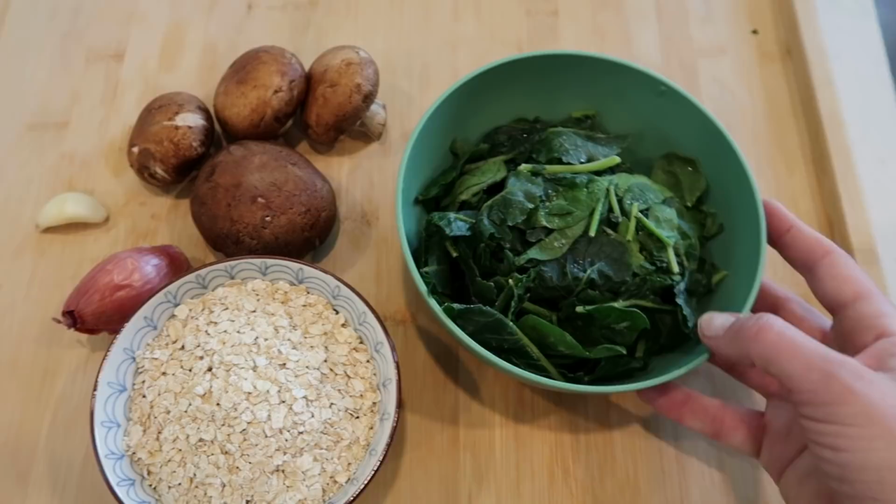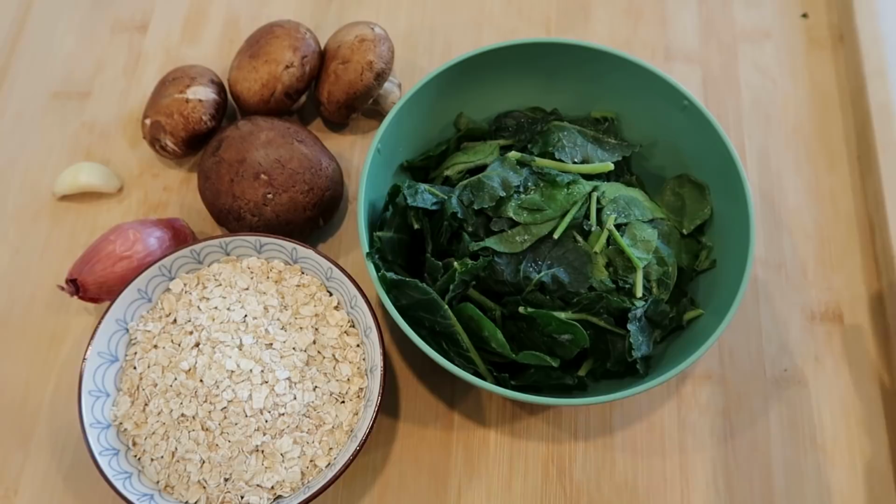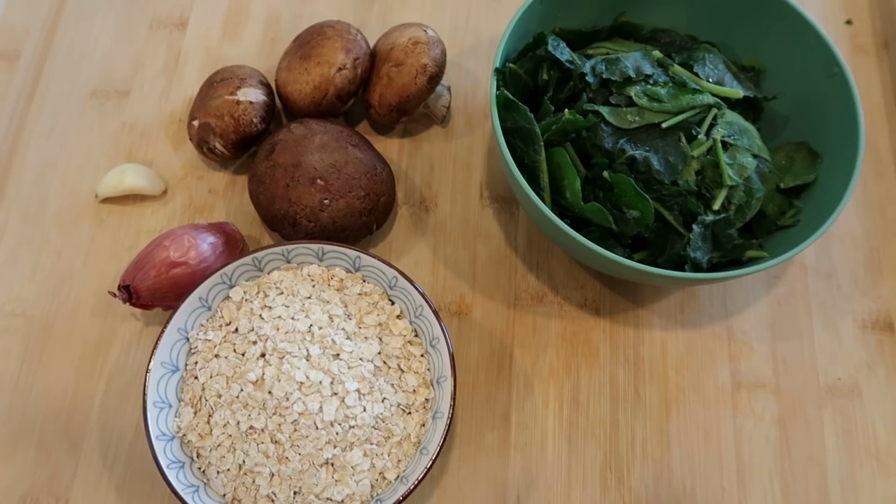I also just want to quickly say, because I always like to add my disclaimers, I'm not telling you how to eat. Just like when I am sharing budget-friendly meal ideas, I'm not telling you how to budget, how to spend your money, how to gain financial freedom. I just share what works for me.